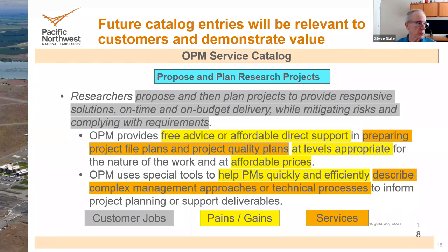We know that they have to propose and plan projects. We know that they have to have good solutions. They have to be on time, on budget. Those are the kinds of things that sort of drive them crazy. They need to comply with requirements. And so how do we do that? Well, with respect to what we can do relative to project planning, we can prepare project file plans and project quality plans.